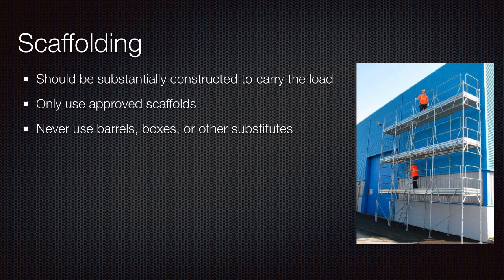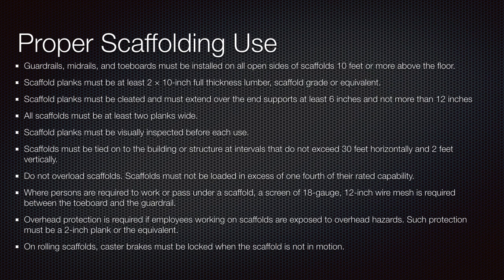Scaffolding should be substantially constructed to carry the loads imposed upon it and to provide a safe working platform. Only approved scaffolds should ever be used. Barrels, boxes, and other makeshift substitutes should never be used. When it comes to proper scaffolding use, guardrails, midrails, and toe boards must be installed on all open sides of scaffolds 10 feet or more above the floor.